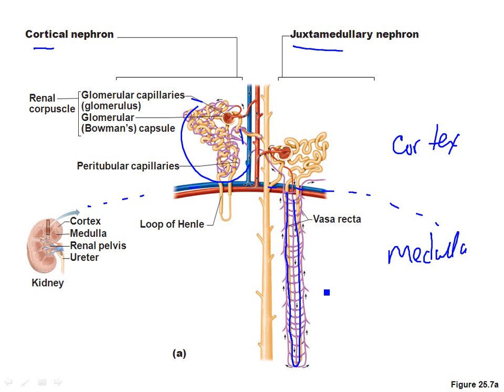This type of nephron is important in forming concentrated urine. So when you make your urine dilute or concentrated, you need this long loop of Henle. You'll notice there are some capillary beds. You have the glomerular capillary inside the Bowman's capsule, or the glomerular capsule. You have these peritubular capillaries all here. And then you have the vasa recta, which is another capillary bed around the loop of Henle. Again, hopefully you have covered the anatomy on this, so that's just a review.